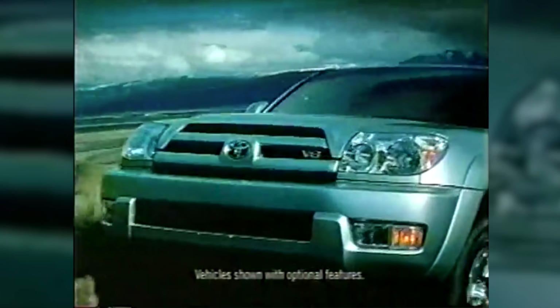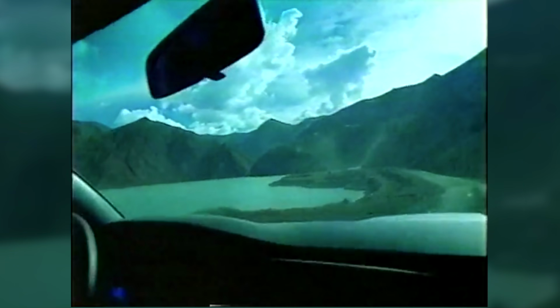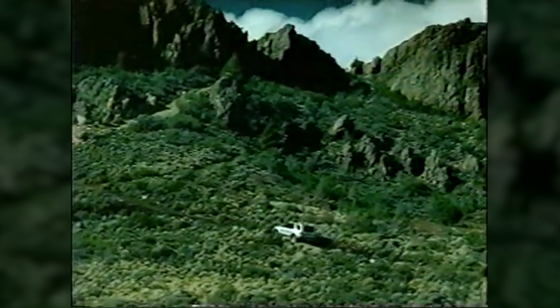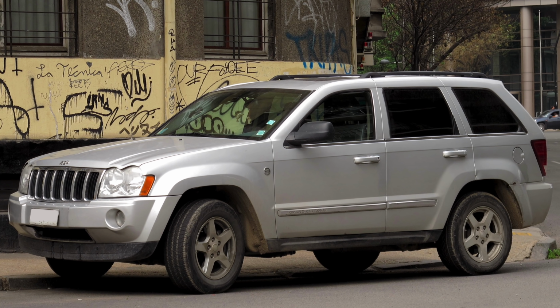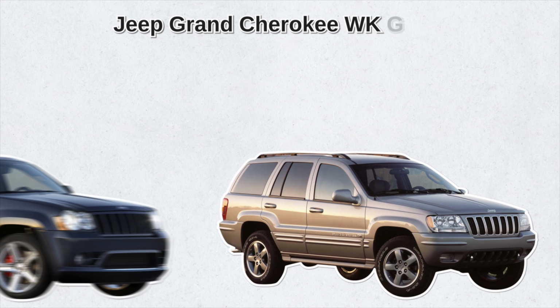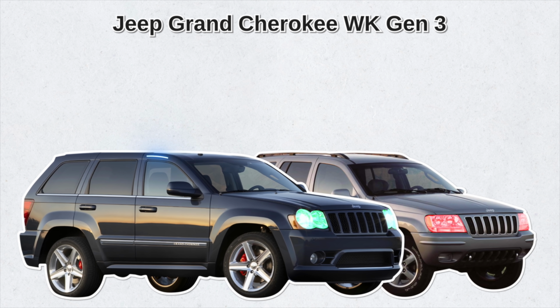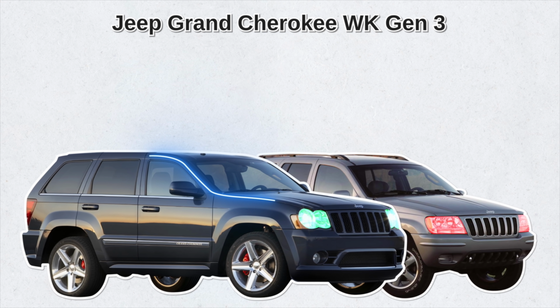During this time period, Toyota made changes to the body and chassis of the 4Runner. The fourth generation was now more like a semi-luxury midsize SUV. Although the 4Runner continued to be known for its off-road capabilities, it also appealed to consumers who preferred the highway over the back road. The manual transmission got dropped in favor of a 4-speed and 5-speed automatic. Meanwhile, the third generation Jeep Grand Cherokee WK came out. This generation was much longer than its predecessor. New rectangular headlights replaced the classic round ones, and the D-pillar got pushed forward, giving the Jeep a more stylish look.